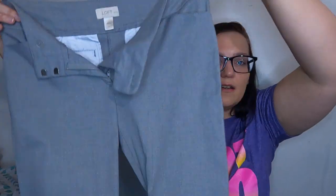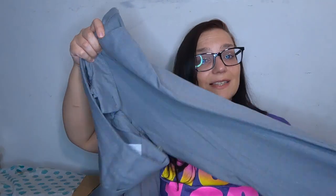We got more Loft Petite Curvy, size 4. Pair of dress pants. Pretty sure I'm gonna send these back to ThredUp or take them to buy sell trade because there's nothing more boring than women's dress pants and men's button-down shirts. I can tell you that much.